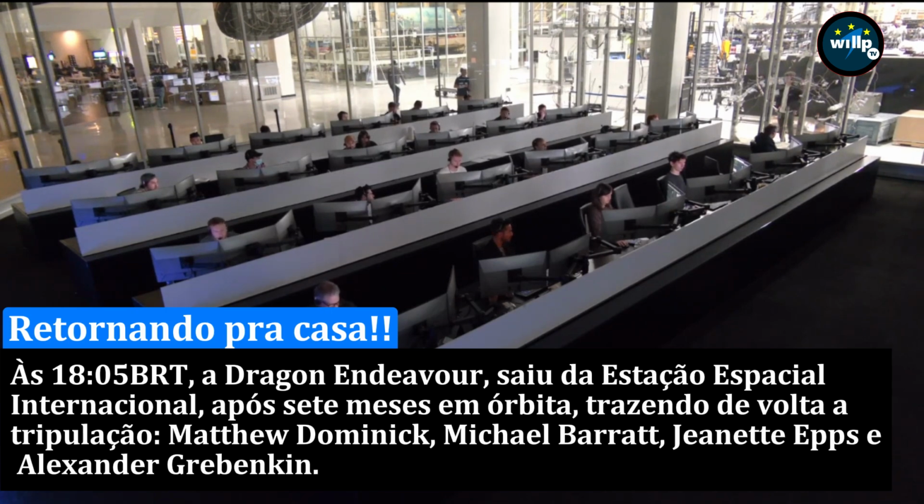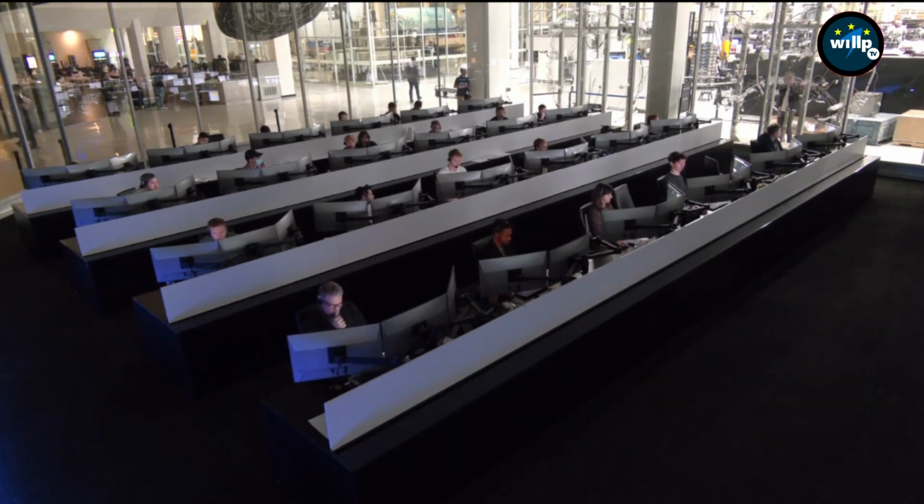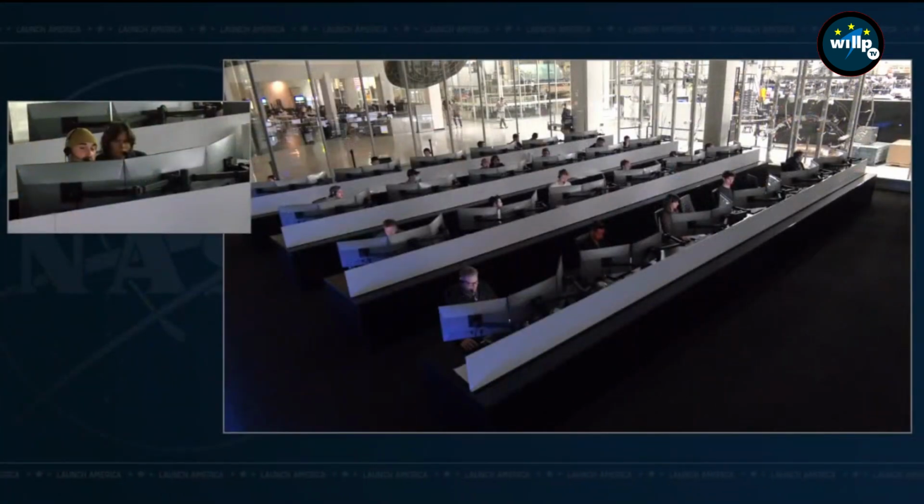Dragon SpaceX on the Big Loop. Final reconfigurations for undock are complete and nominal. Houston and Hawthorne teams have pulled go for undock at 2100 and separation at 2105. At this time, can you confirm crew readiness for undock?